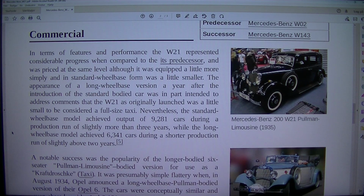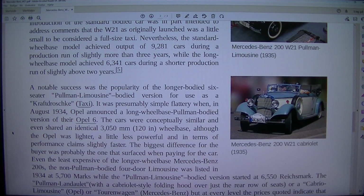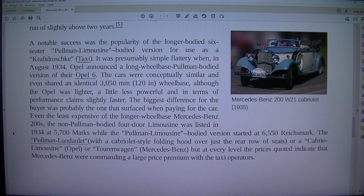3,050 mm, 120 in, wheelbase, although the Opel was lighter, a little less powerful, and in terms of performance claims slightly faster. The biggest difference for the buyer was probably the one that surfaced when paying for the car. Even the least expensive of the longer wheelbase Mercedes-Benz 200s, the non-Pullman bodied 4-door limousine, was listed in 1934 at 5,700 marks, while the Pullman limousine bodied version started at 6,550 Reichsmark. The Pullman landaulet, with a cabriolet-style folding hood over just the rear row of seats, was offered as a limousine, Opel, or W21, Mercedes-Benz. But at every level the prices quoted indicate that Mercedes-Benz were commanding a large price premium with the taxi operators.